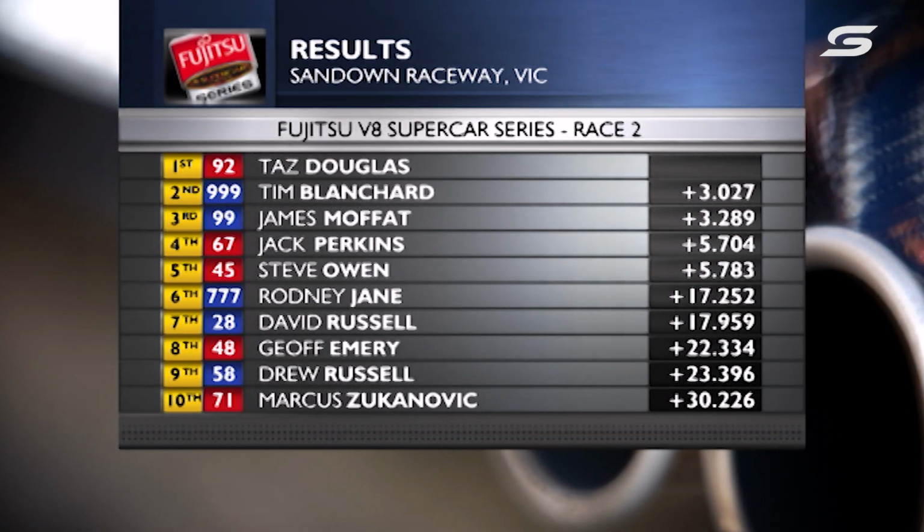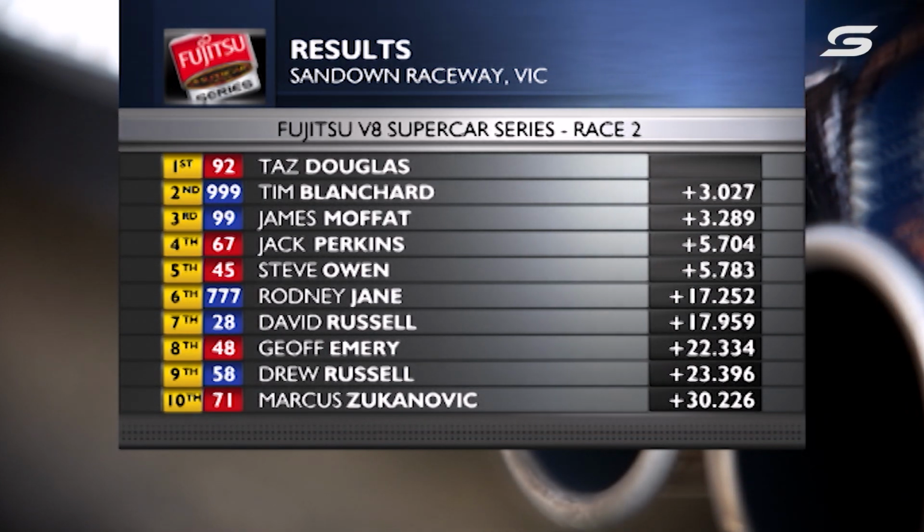Jane in 6th from David Russell. Drew Russell 9th. Marcus Sukanovic, a great drive from the back of the grid. He rounds out the top 10.